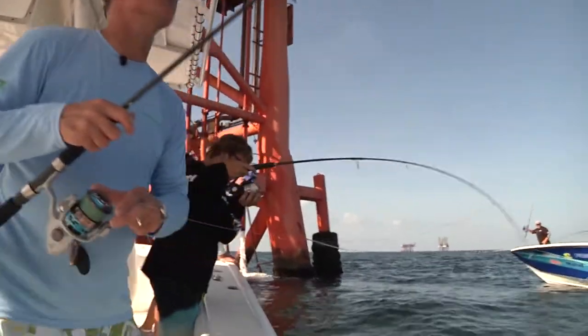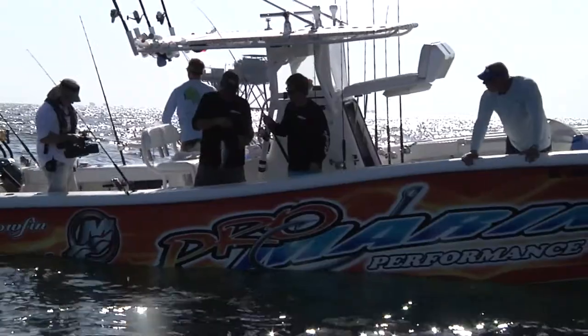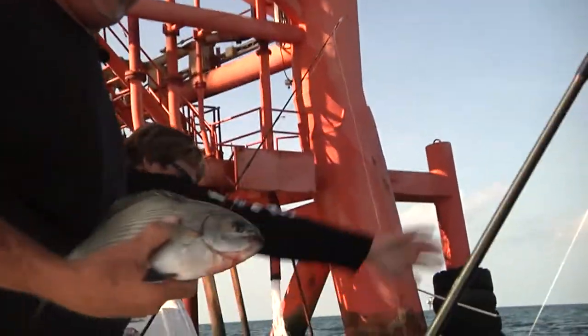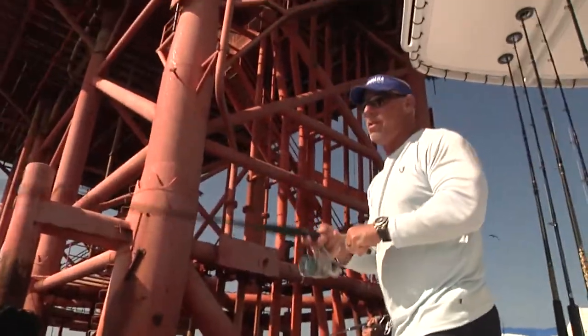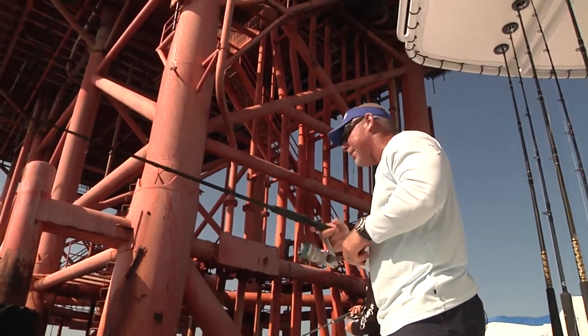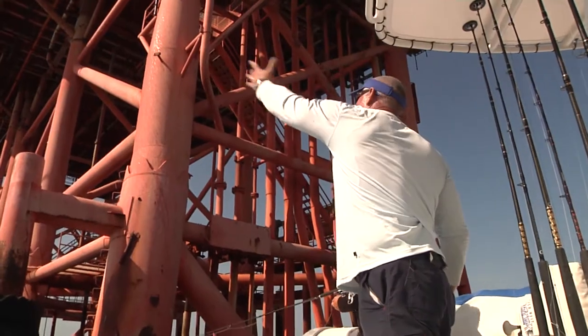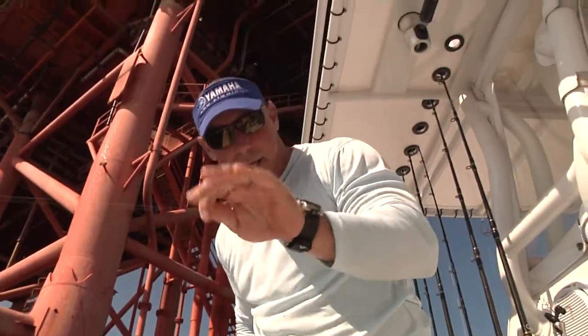Not? No. What is that? I have no idea. A Bermuda chub. Dude, I didn't even feel the bite. Dang. Right in the rig. That is two complete spankings for Captain Mike. Wow.